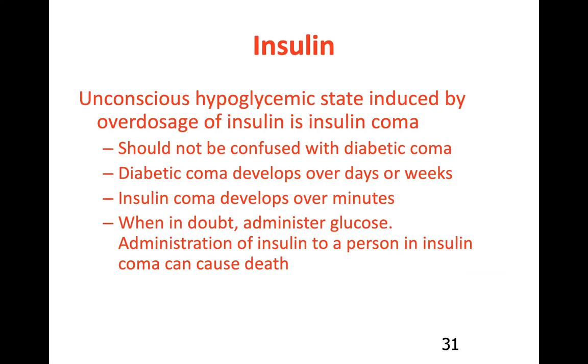Diabetic comas develop over several days or weeks, so it's emerging, whereas the insulin coma develops pretty quickly, in a matter of minutes. Okay, but if you came across a person that was unconscious and you knew they were a diabetic and you weren't sure whether they had overdosed with insulin or whether it was just a diabetic coma, what should you do?